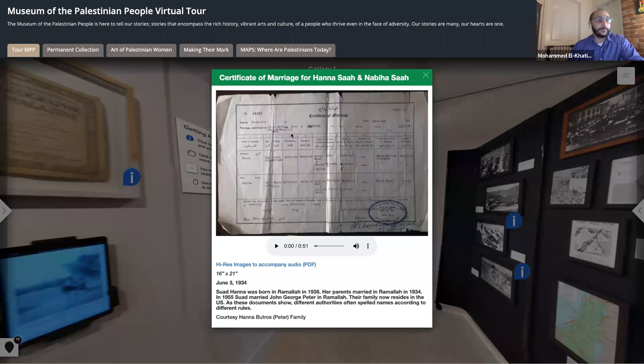And this speaks to the Palestinian experience in general. The Nakba radically transformed our lives as Palestinians in such a short amount of time, especially being refugees, having to start our lives all over again in foreign countries, under foreign governments, in unfamiliar places. And this certificate is so mundane, but it really brings that point home for me.